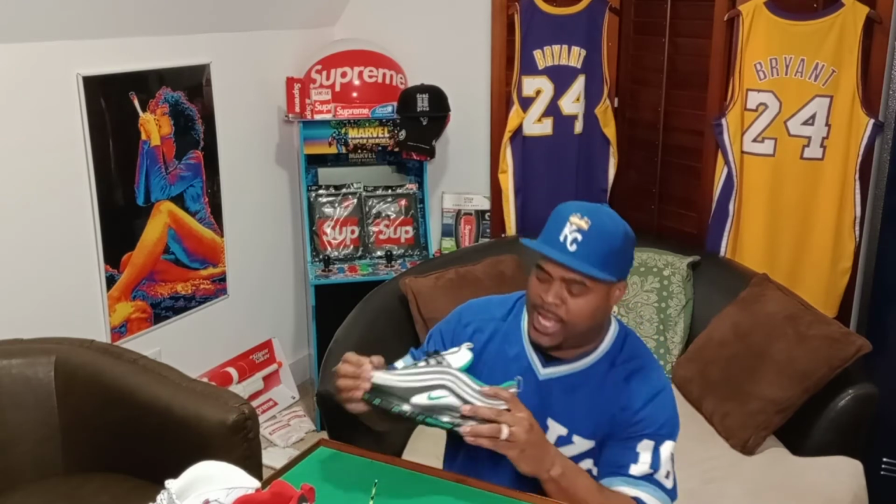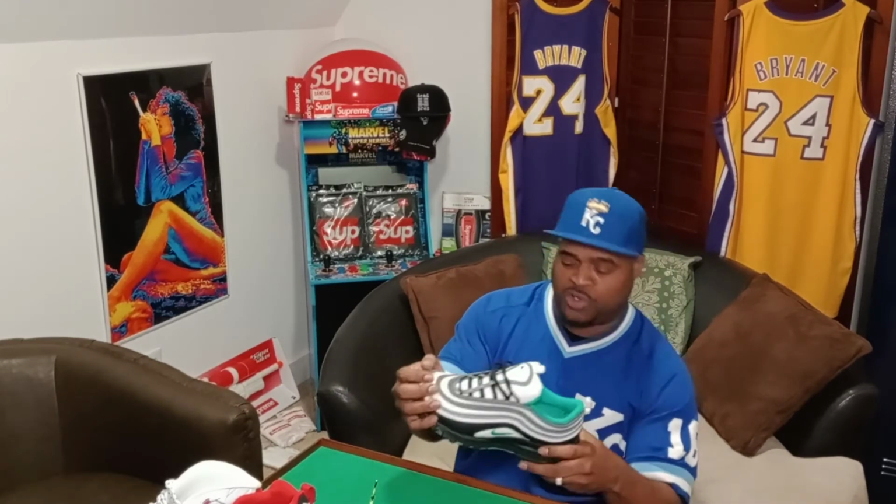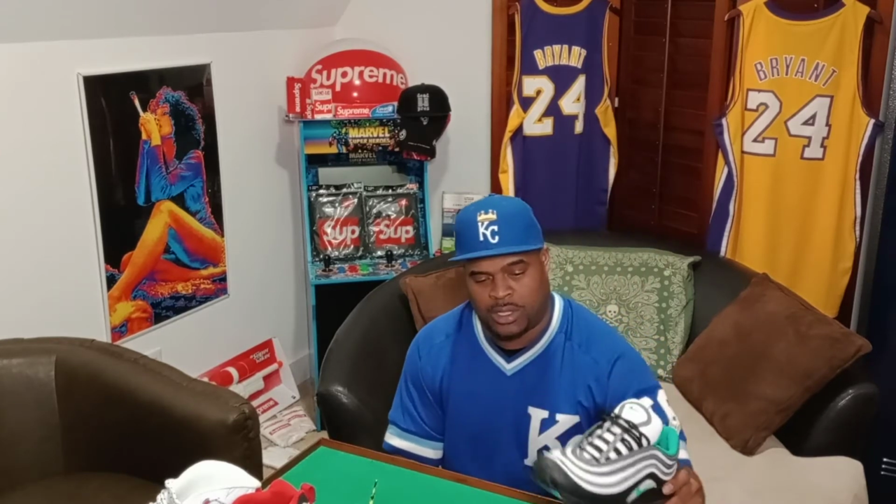Next is going to be the Air Max 97s. And no, I did not get the Silver Bullets, even though I tried. But I got the mint green ones. These shoes came out in 1997. They came out in a gang of colorways.